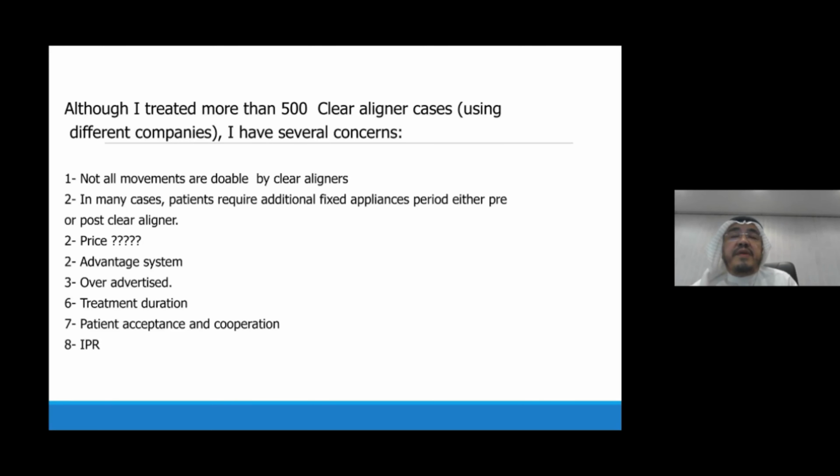So if you work in a company or in a clinic, the cost of lab work is very high. If you do 10 cases in a month, you're going to pay $20,000 a month to the company, as if you work for the company. And you're just selling this, and with their advantage system, they ask you to work day and night to achieve certain targets, only not to increase the price for you. So this is really devastating and annoying to me.